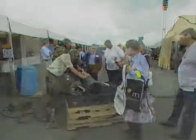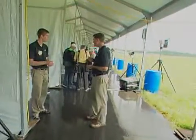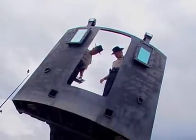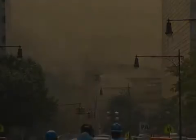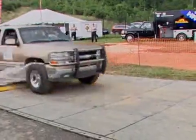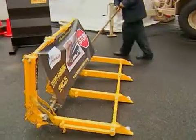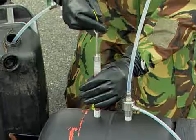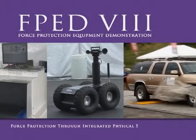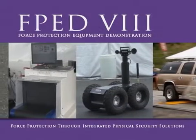Within 60 days following the completion of FPED 8, vendors have reported sales in excess of $124 million of physical security and force protection equipment. The threat of terrorism and high-impact crimes around the world continues to evolve. So does force protection equipment, preventing, adapting, and responding to these global threats. FPED 8, Force Protection through Integrated Physical Security Solutions.